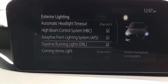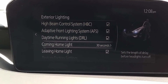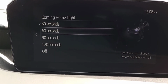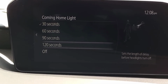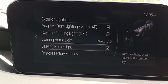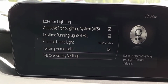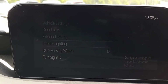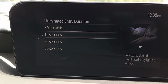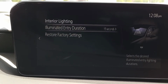I'm not sure why you'd want to turn any of this stuff off, but Mazda gives you the capability of doing so. The coming home light is pretty cool. So whenever you're coming home, if you have a long walk to your driveway, it just shines you a path to your house that can be adjusted to 30, 60, 90, or 120 seconds. Leaving home light is the same thing, except in reverse. So if you have a long walk to your car in the morning, if you hit the key fob and unlock your car, it's going to shine the headlights to let you get to see your path. You can also adjust the amount of time that the car interior lights will stay on every time you get into the car.